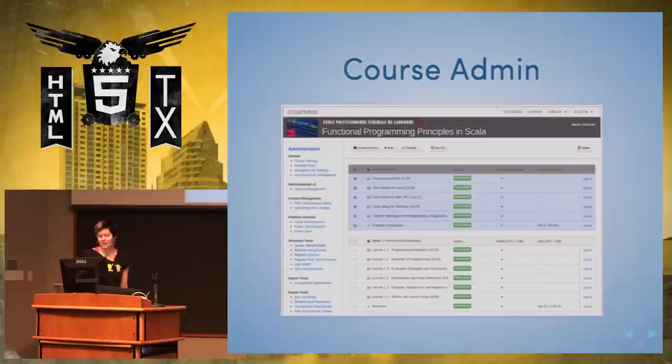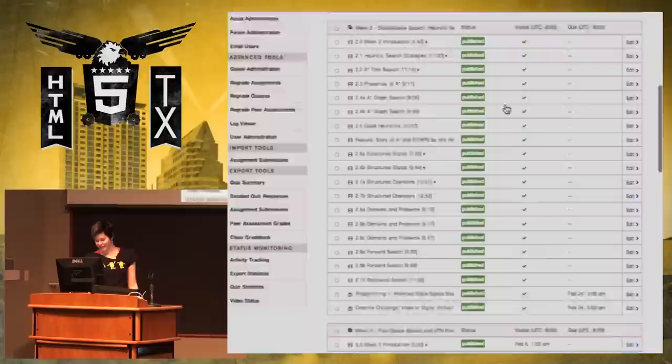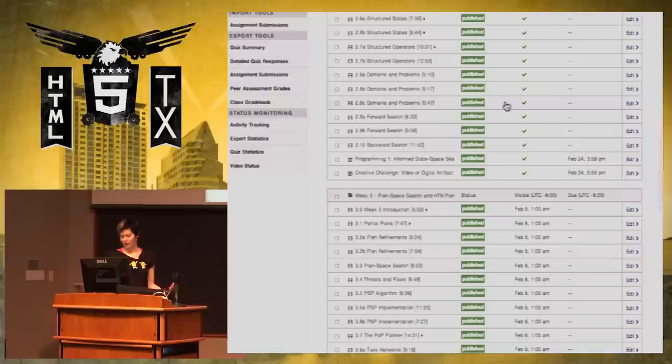Okay, so another way that we use Backbone is our course admin. So this is for the professors that are uploading all their content. They put a lot of effort into it. There's tons of content they're uploading, lectures and quizzes and surveys and all that. And they want a way of figuring out how that's going to display to the students and when they're going to be visible and their open time and their published time and all of that.